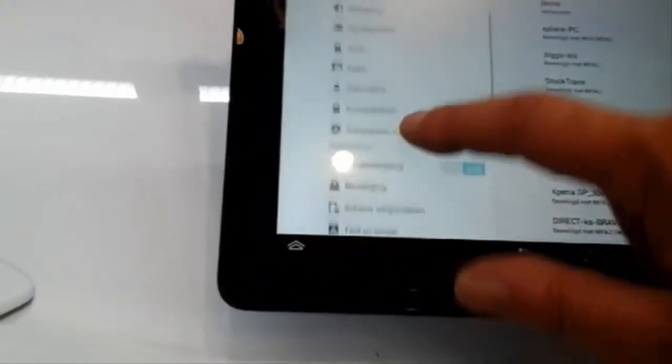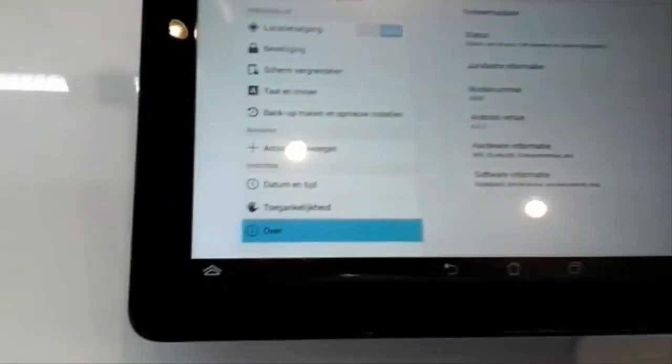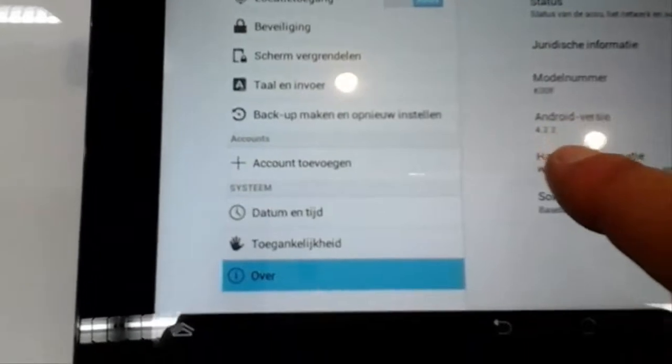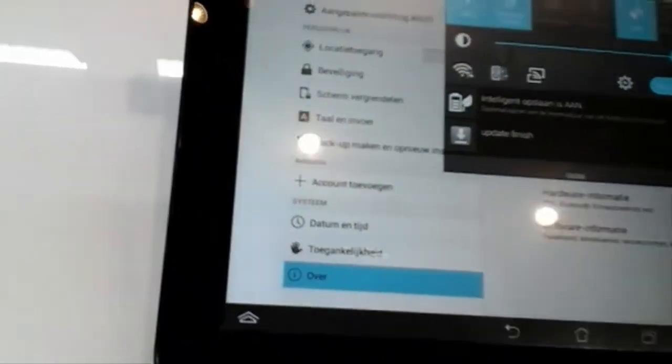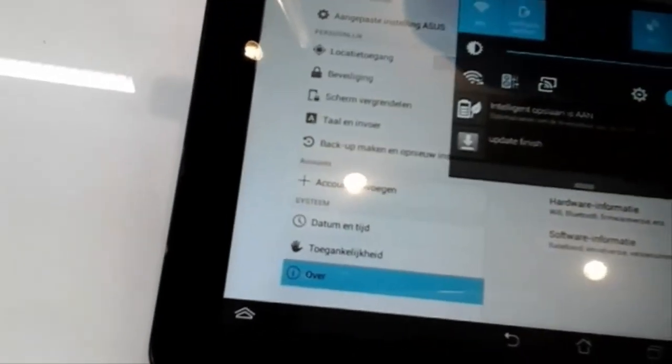And also the screen, the touch is really nice. It feels like a very sophisticated device. And it's running Android 4.2.2. $499. Great device, great battery. I mean, this battery will last you all day, and maybe a couple of days.